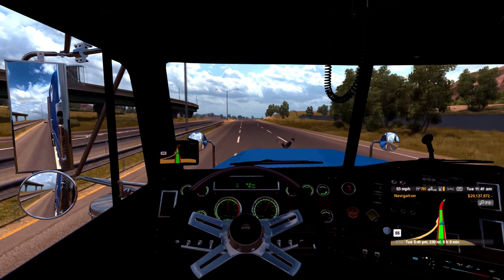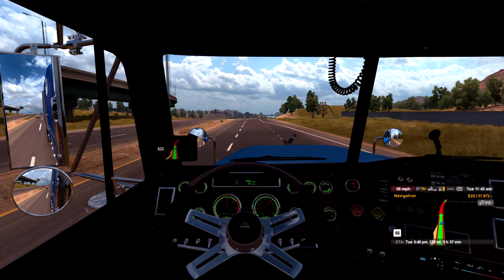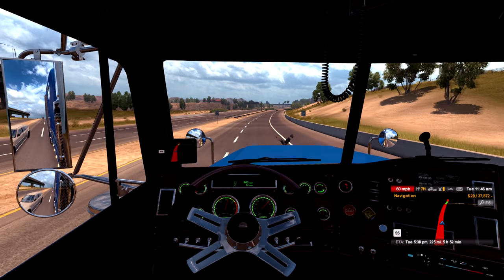Well, that wasn't too bad for being that long distance. I expected myself to hit something. What's going on, everyone? Welcome to Backhaul here for American Truck Simulator, back in the Freightliner Classic XL.